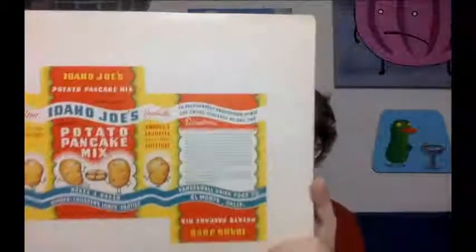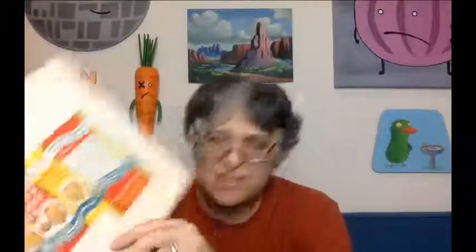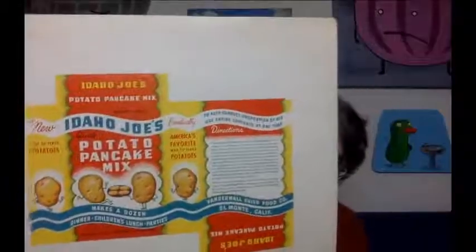Now this stuff, one day at the flea market. I don't know, this is random. Oh man, this stuff's interesting. I love this piece. Idaho Joe's Potato Pancake Mix. Look at those little potato guys. They don't even have faces. They just have arms and legs. And a guy rolled up to the flea market with all this stuff.